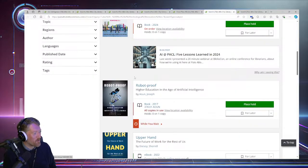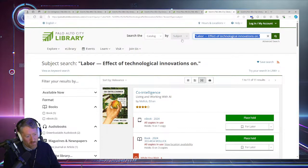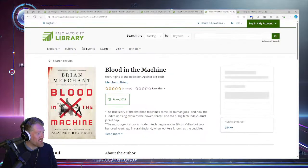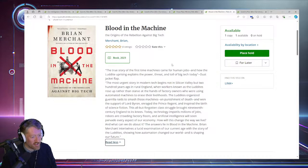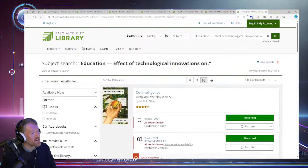Okay, this just reminded me of Feeding the Machine. I've got to give a counter argument to all these positivity things about AI, which is called Blood in the Machine. This is a book about the origins and the rebellions against big tech. I read this too. It kind of starts off talking about the Luddite uprisings and all that stuff, and then goes into present day. But Brian also has a newsletter, just like Ethan and the other book I was talking about, so you can stay up to date on those things.